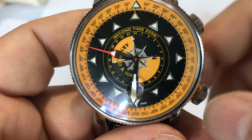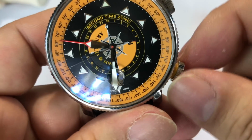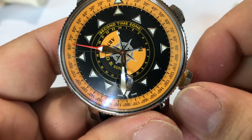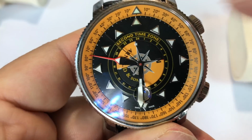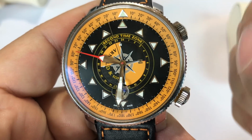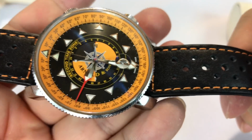And so it's really cool because it doesn't really look like a GMT watch, and even at first glance you wouldn't realize that this inner dial is tracking a second time zone, but it is. And so it's a really cool subtle feature. I think they do just an unbelievable job at making a precision instrument.